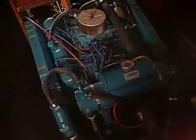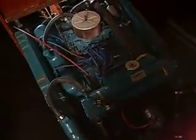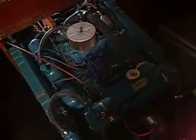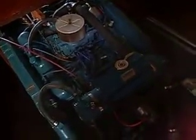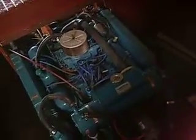Okay. And I've got another issue this morning. The engine will start when I'm depressing the start button but not run, so I've got to troubleshoot that little electrical problem. Okie dokie.